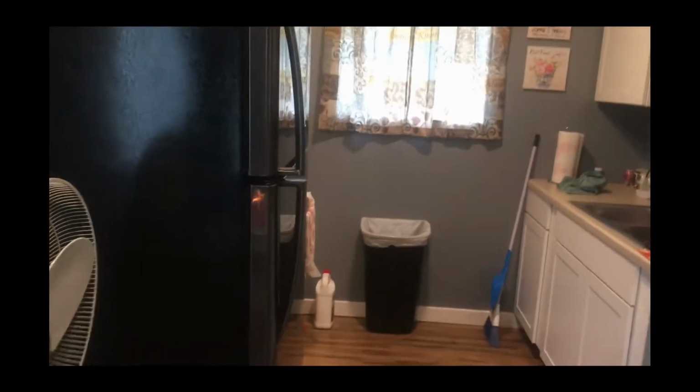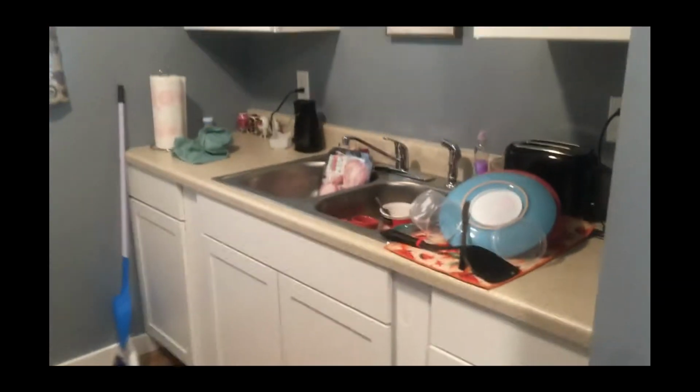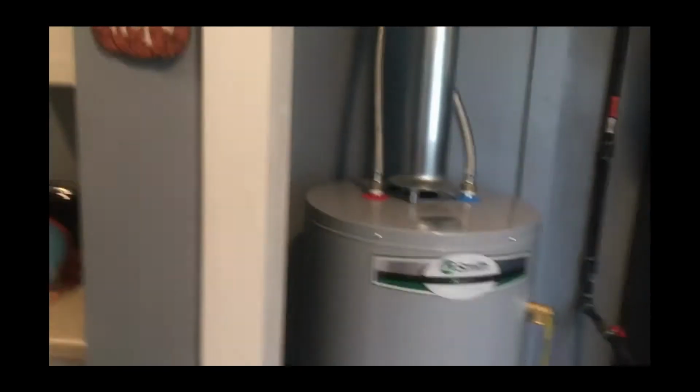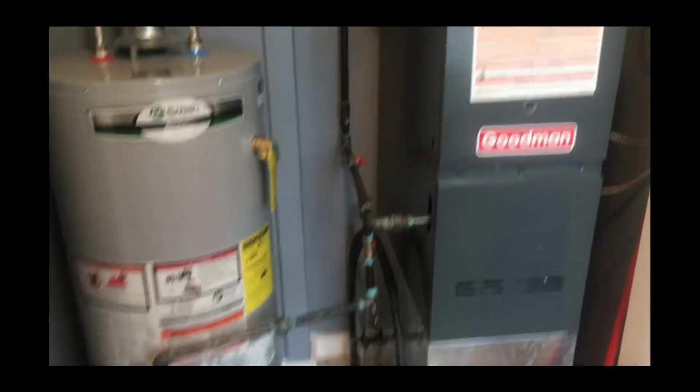Back off of the living room, you will find the kitchen. All new cabinets, countertops, brand new stove and refrigerator, range hood, and little mechanical room, complete with brand new energy efficient water heater and furnace.